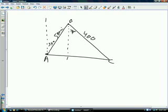So what angle do I need to find? B. Okay, well, I'll help you out here. If I continue this line up, what do we know about this angle and this angle? They're the same, so they're all interior angles. So I have 34 in here. 34 and 74 is 116 degrees. Okay, can you finish it from there then, Rebecca?